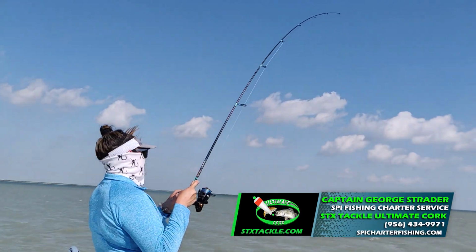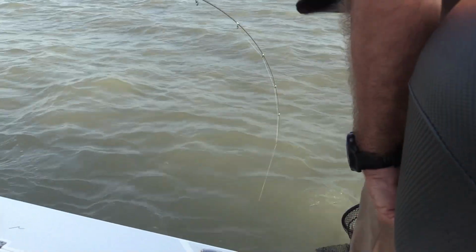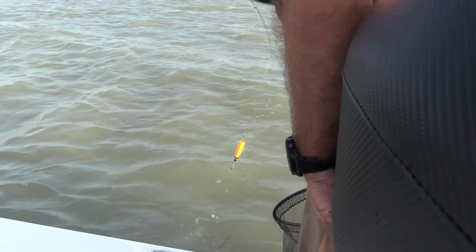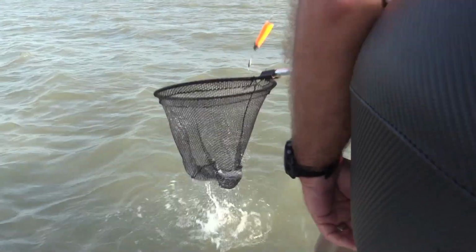Don't get no better than that. We'll get back to the cork techniques in a minute. Keep it going. Up slow. Nice fish. There you go. Good job, Luann. There you go, Luann. STX, baby. And that's the Sidekick, a 4-inch cork.